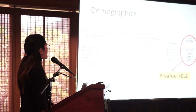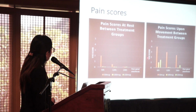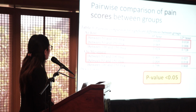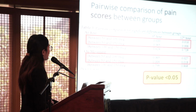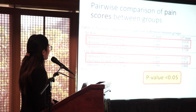For the results, baseline demographics showed no significant difference across treatment groups. For pain scores, at rest and upon movement, notice that the 50 microgram group had higher pain scores, especially during movement. The 100 and the 150 microgram groups had comparable pain scores, while the 50 microgram group had significantly higher pain scores.